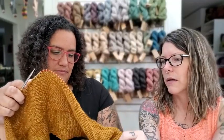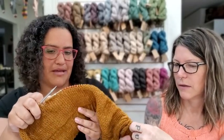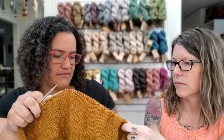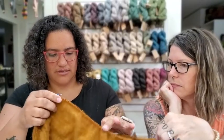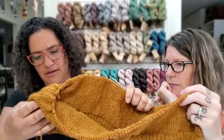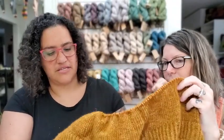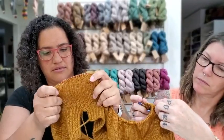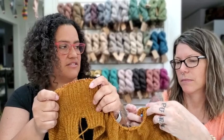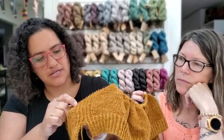So this is the Rift. The pattern's called Rift. It's a short sleeve cropped tee. It starts bottom up. It's got a high-low hem. And a little bit of detail going up the sides with some twisted rib, one by one rib, that's going to go up the sides. It's a really nice detail.